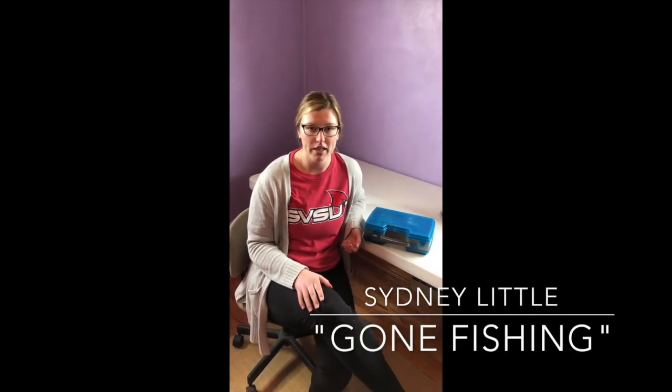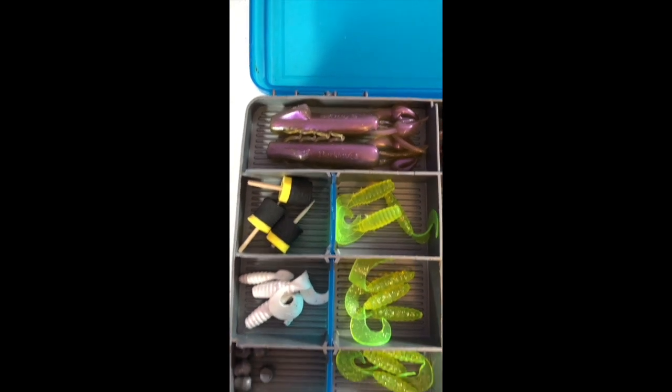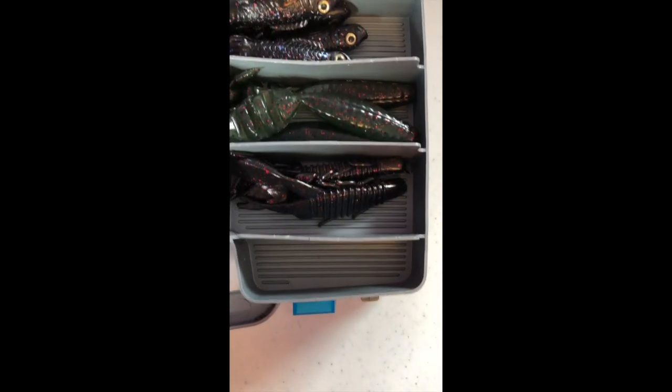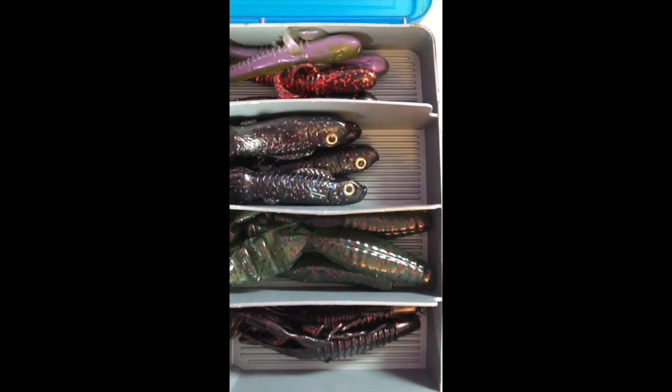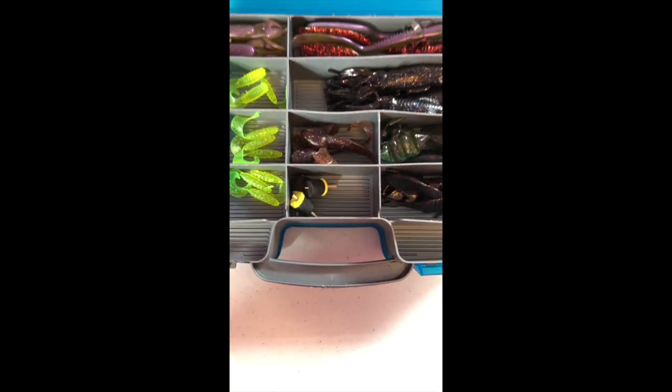My name is Sydney Little, and I'm going to be presenting my occupation-based kit called Gone Fishing. The occupation-based kit was designed for a 74-year-old male in a skilled nursing facility. The client had a diagnosis of a cerebral vascular accident, and due to this CVA, the client has upper extremity motor deficits, including fine motor coordination deficits, and also dynamic and static balance issues.